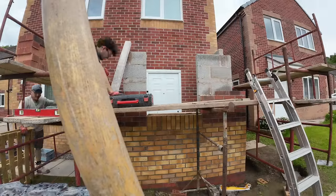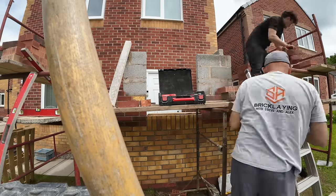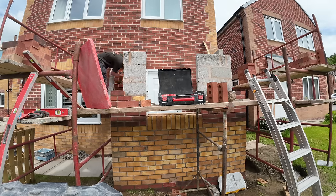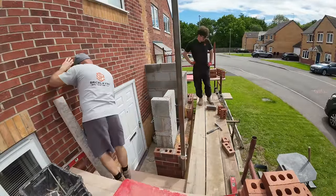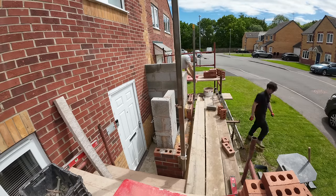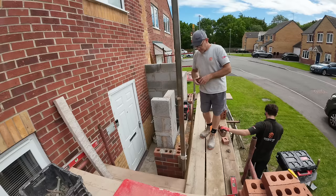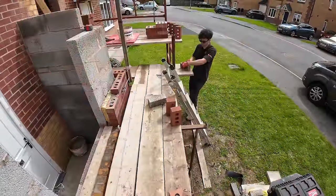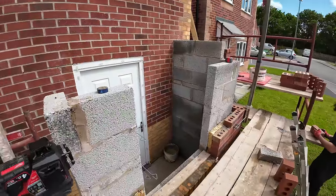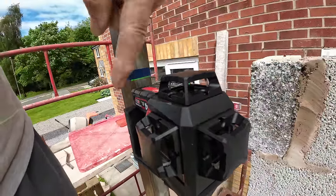Here comes Alex with the last two planks. Yeah, 2 hours to get set up, loaded out, and profiles up and everything, levels on. You can see this is the new level. This is our 360 level, so we don't need to spin it because the laser's 360, obviously.